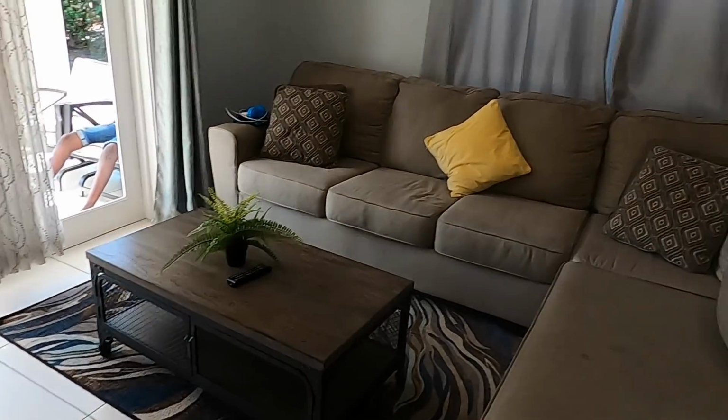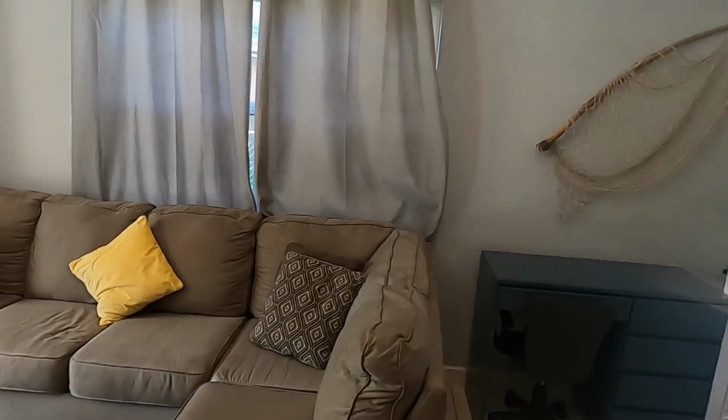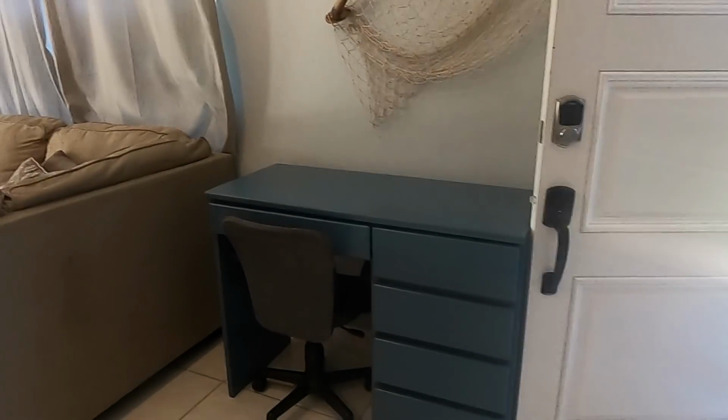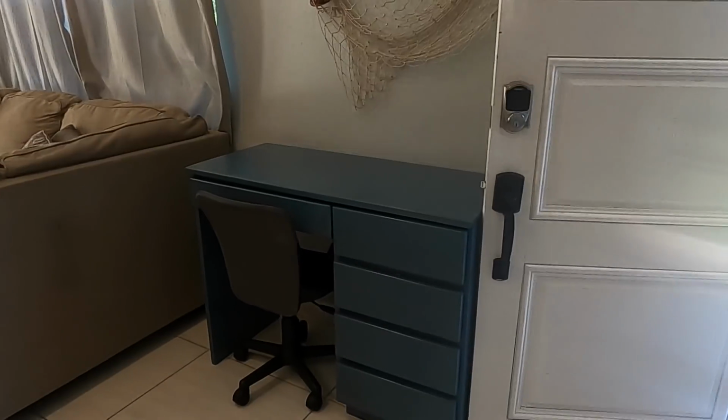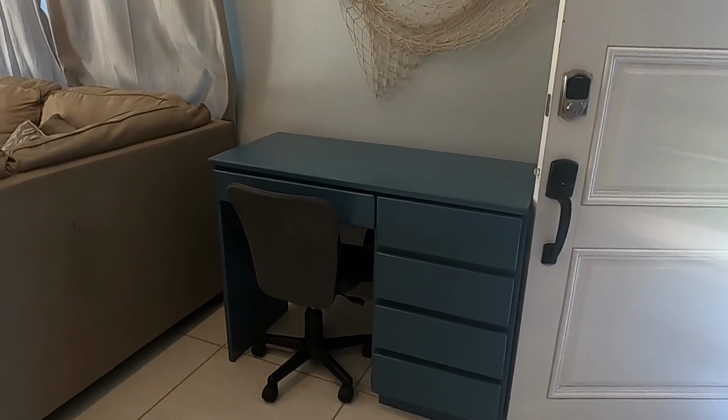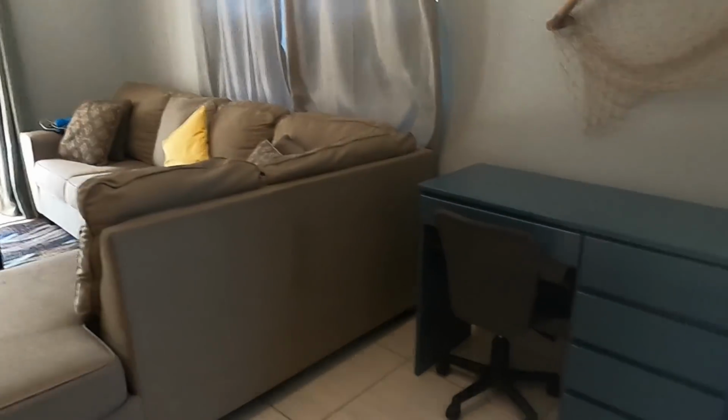You have your center table and your couch, very comfortable. And of course there's a workstation here as well, because sometimes persons will be staying at your Airbnb and they'll be needing a workstation, so they have this here, quite convenient. So it's a 2-bedroom apartment.